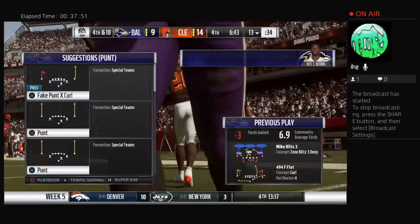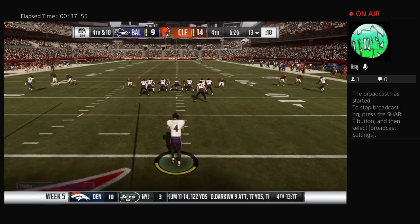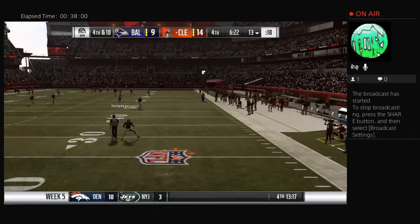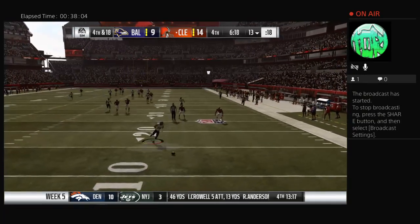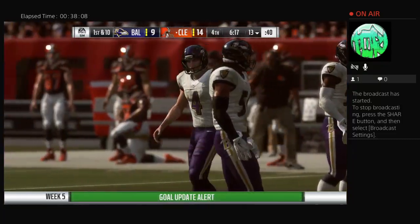Third and long, defense with no fear. They brought the pressure. Zero fear at all. That means they feel really good about the guys who are going to cover. But the biggest one is they think their pressure will get there before he has a chance to find an open receiver. And they will get to this one and down it at the 13-yard line.